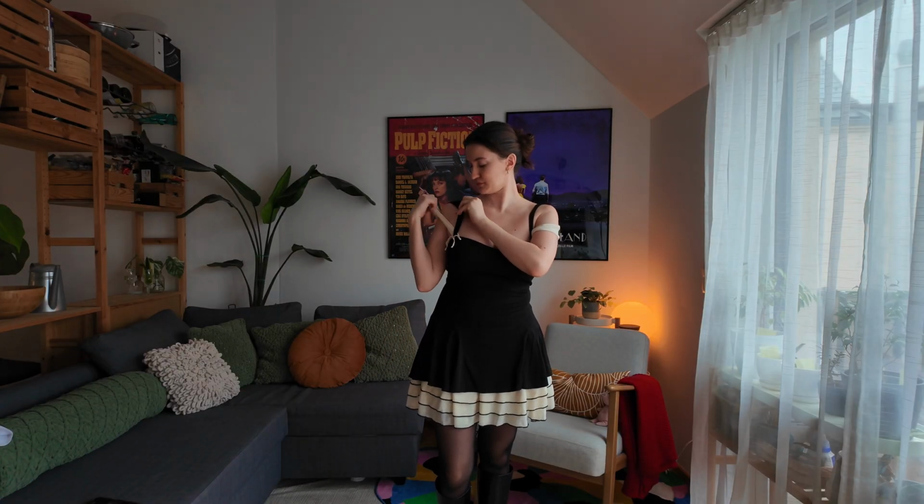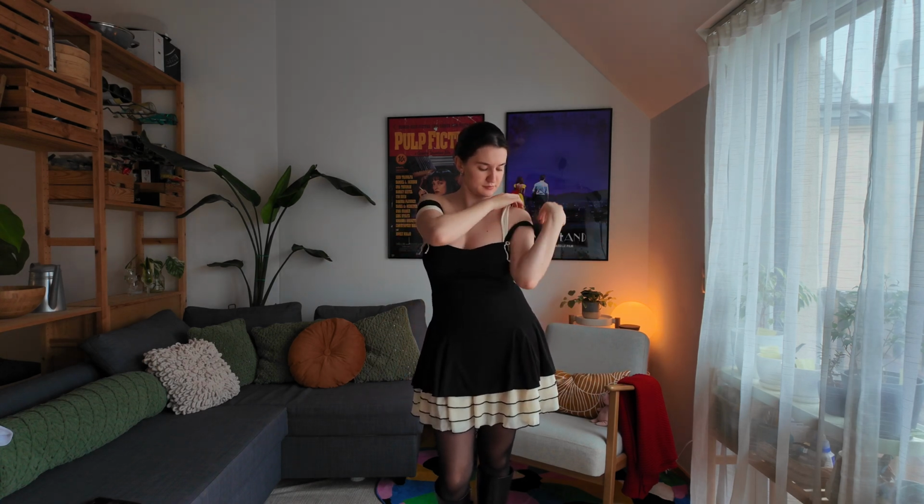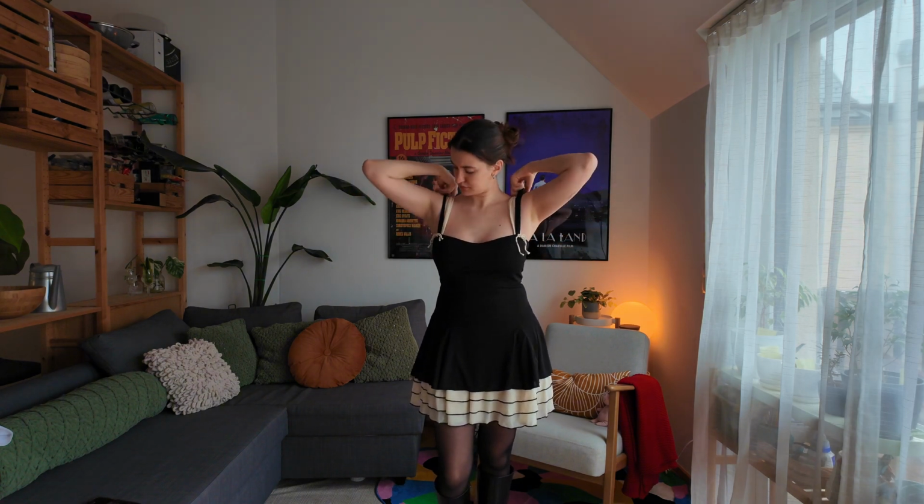I'm not sure. I think this would also be super cute to layer over a turtleneck for a little more coverage, and the material is also very comfortable, so I am actually very happy with this dress, and I think I will be wearing it a lot. And it's the kind of piece that you can easily wear in the fall, in the winter, and then still take it to the warmer months.